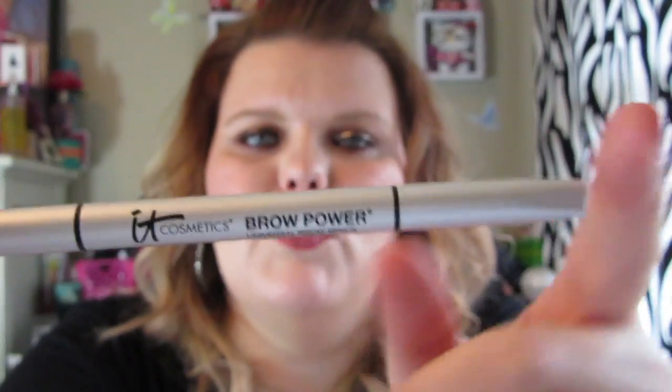It has the spoolie on one end and the color on the other end. So now that my hair is back to ombre, I guess, whatever color this is, I'm using that again. I don't have to use the red since my hair's not red anymore.